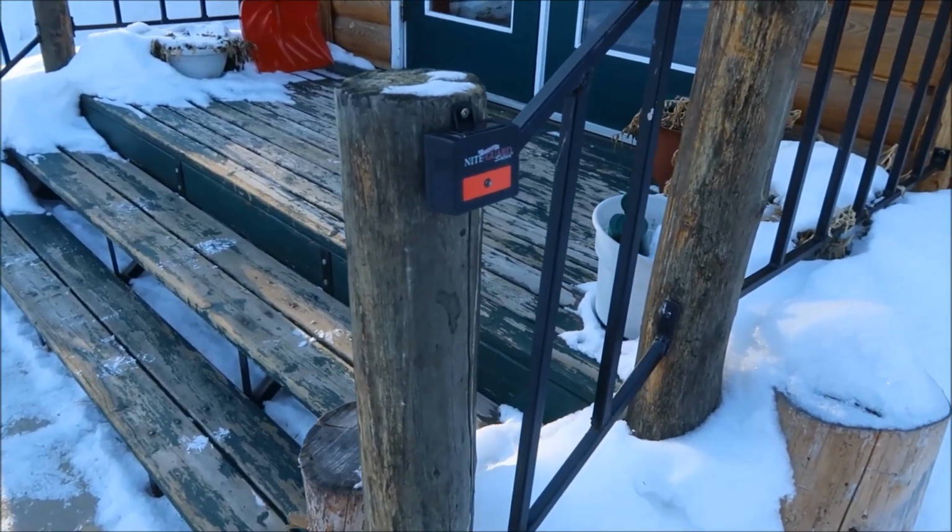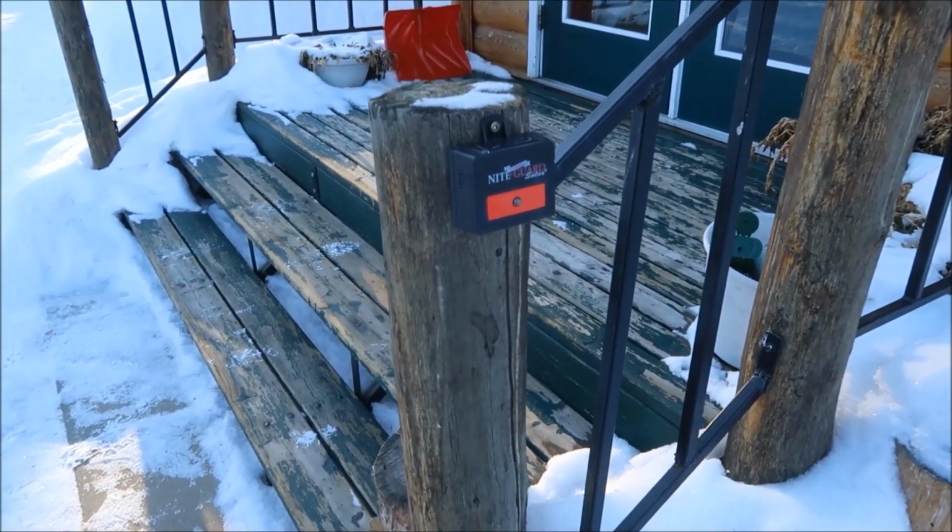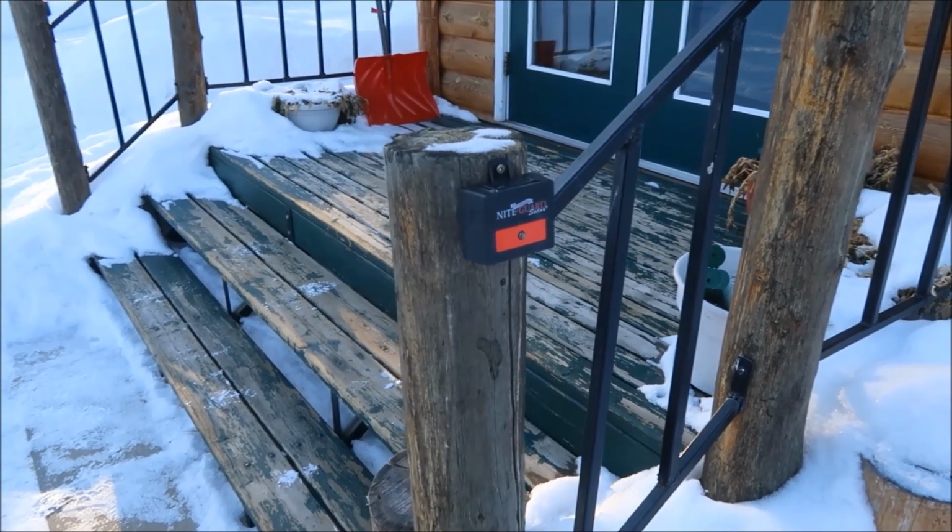We got several of these here. This is called Night Guard. And they work year-round, and once it gets to dusk, they're flashing.